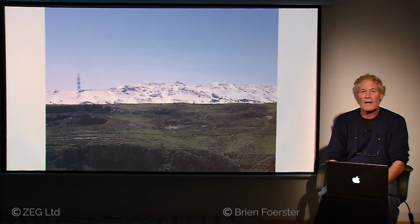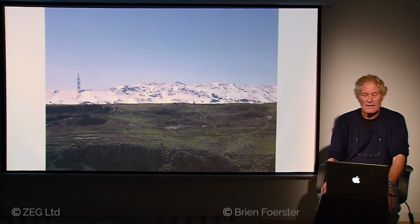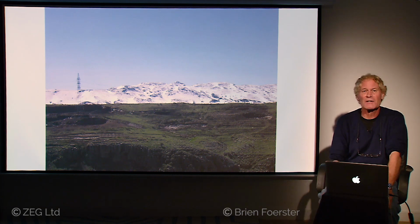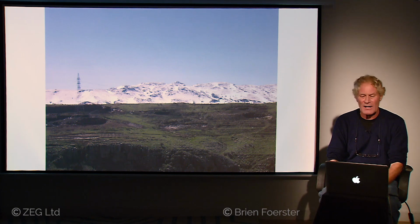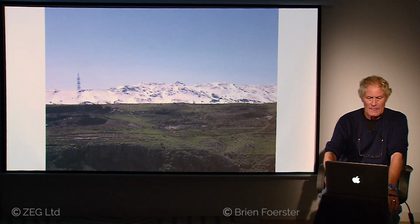Okay, here we are in Lebanon, and what you're looking at is called Mount Hermon, and it's very important in the Bible because it said in the Old Testament that this is where the fallen angels descended to the earth. But that's not the subject of this presentation. The presentation is actually about a megalithic site called Baalbek in Lebanon, in the Bekaa Valley.